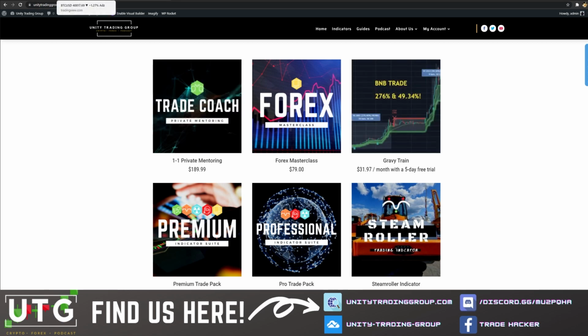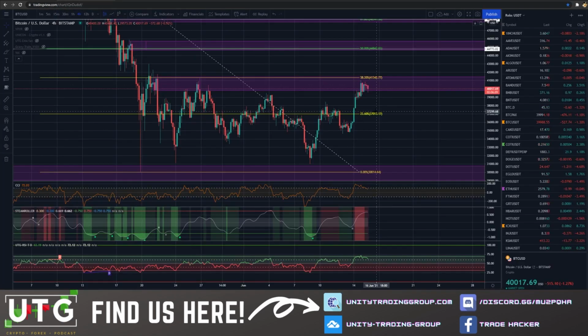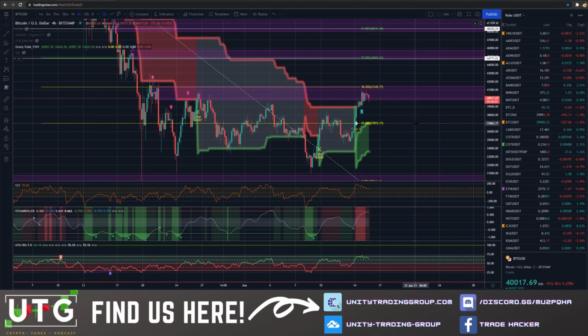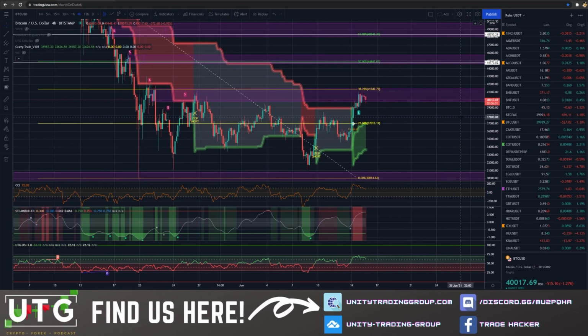Anyway, BTC, where are we at? Where are we going? Where have we been? It's looking okay. If we throw Gravy Train on there as well, we can see the validity of this and what we are looking for with BTC. A couple of things to look at immediately on the chart: it's the left of price action at the moment. You've got this solid cloud structure here that's validating our 50 Fibonacci and our level of supply up the top here. So that's looking good.